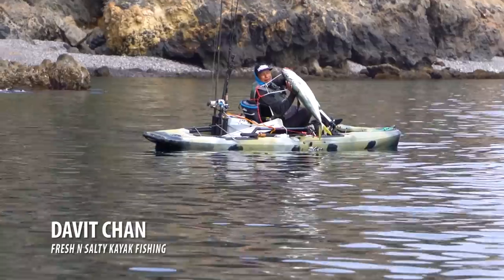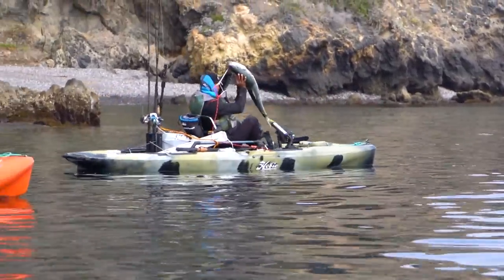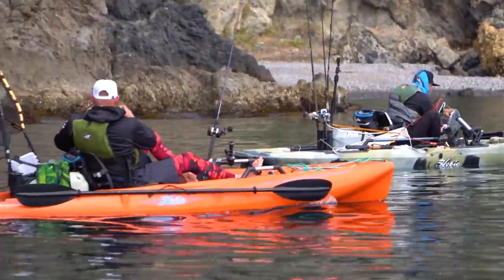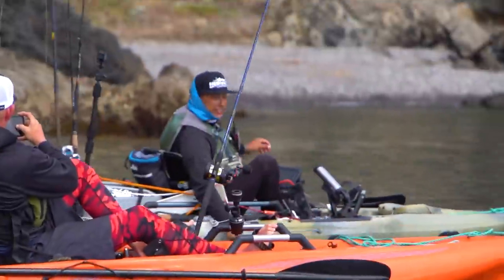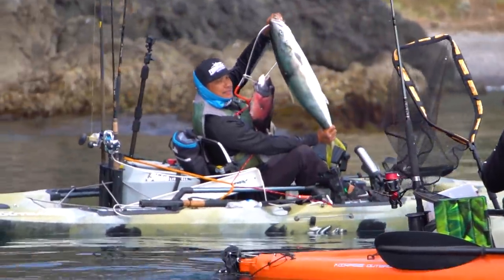Look at that. Damn, big yellowtail, the trip for David. That's a monster. Monster yellowtail, look at that.